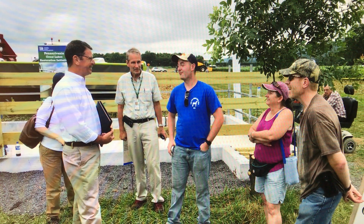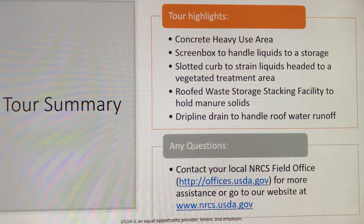Now, anytime you go out to Ag Progress Days, whether you have in the past or you plan to in the future, you never know who you'll meet. At last year's Ag Progress Days, the gentleman there in the white shirt is the chief of NRCS, Matt Lohr, and he's talking to some of the people out there that day about NRCS and their thoughts about NRCS. So remember always to come out to these demonstration sites and see who you can see, and talk to NRCS staff about all the questions you have on a heavy use area and waste storage facility.